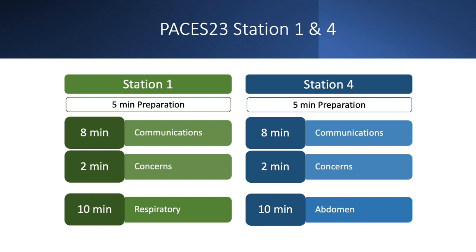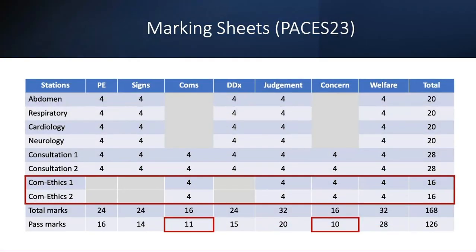Following that, you go to station 2, which is the clinical consultation scenario, and then station 3 is cardio neuro, and then you will come to station 4, which is the same thing as a repetition: 5 minutes outside, then 10 minutes for the whole communication skill, and then another 10 minutes is abdomen. After that you will go to station 5, which is another consult. So you will have two communication stations instead of one compared to the old format. This is actually quite important.